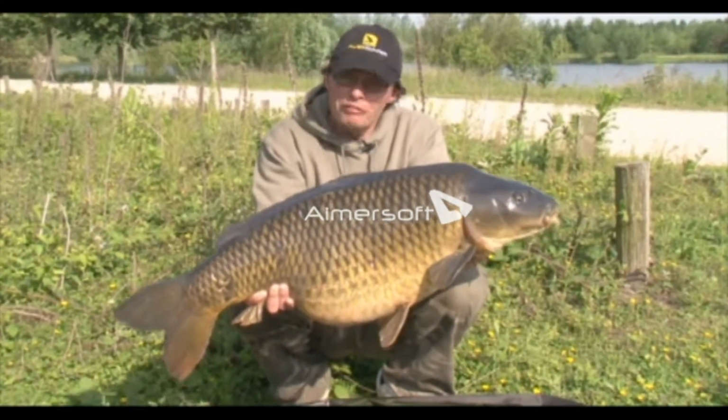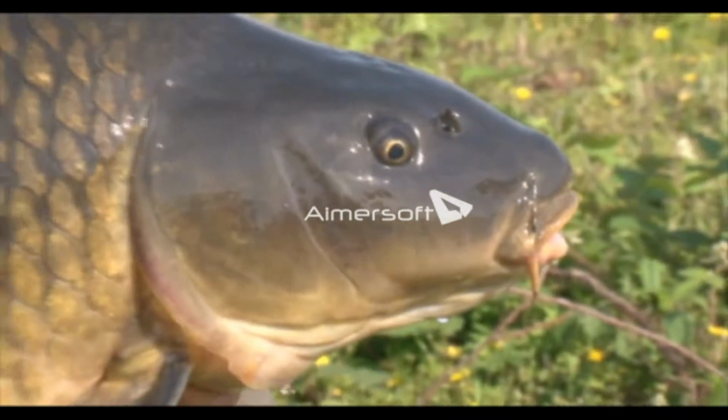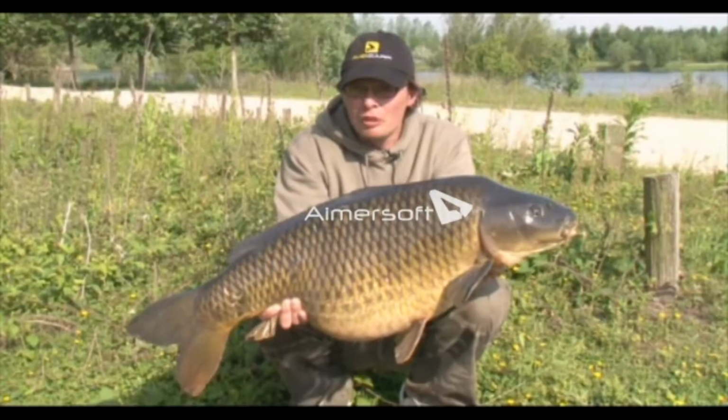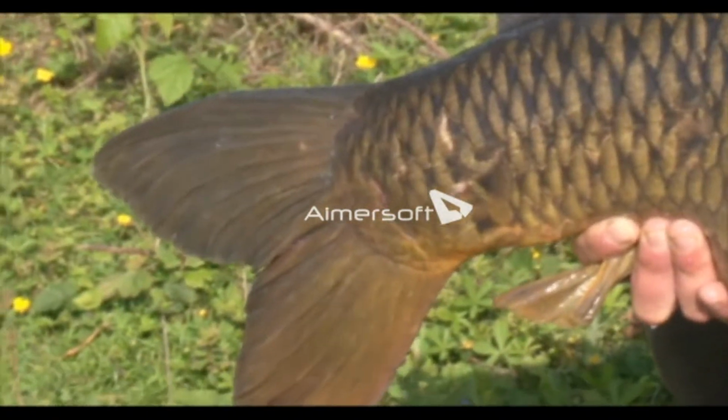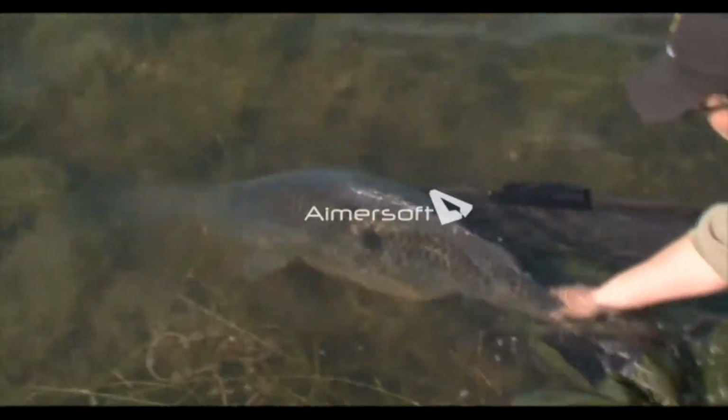I've had a few of these commons. I've lasted 24 hours. Up to £27 now, but this PB, like I said, got weeded out. A few of us got involved trying to get the thing out, but we managed to get it, and here she is. An Abbey Lakes magnificent golden common.